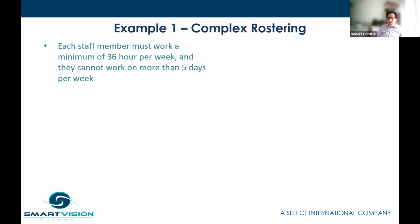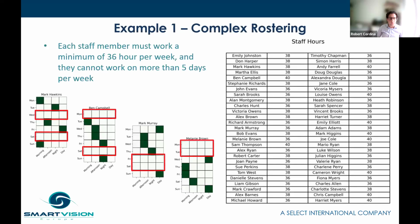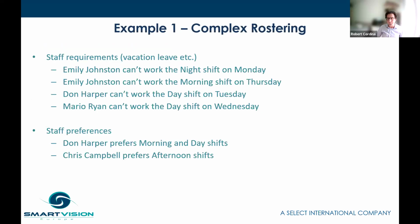One other constraint was that each staff member had to work at least 36 hours over not more than 5 days per week. So as you can see in this table, all staff members have been rostered to work between 36 and 40 hours, great, as required. And if we take 4 staff members as an example, they all have 2 days off per week, which may or may not be consecutive. But that maximum of 5 working days per week has been satisfied as well.